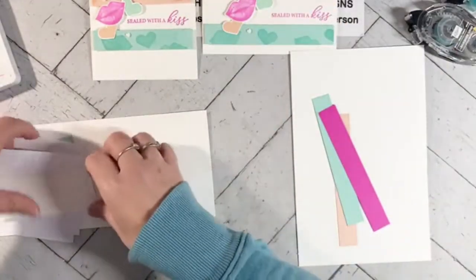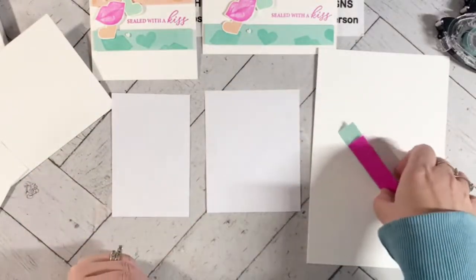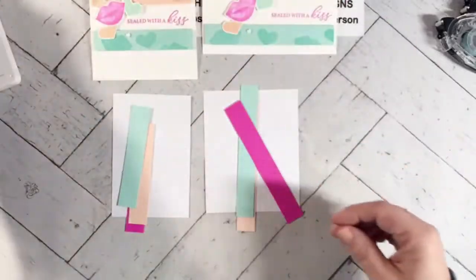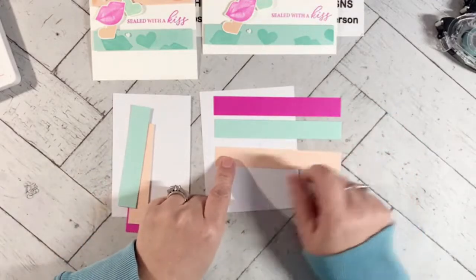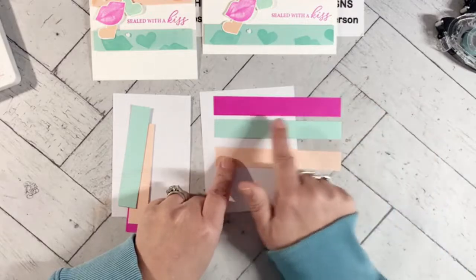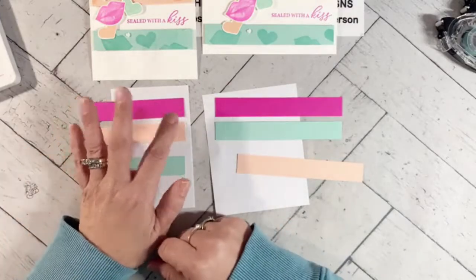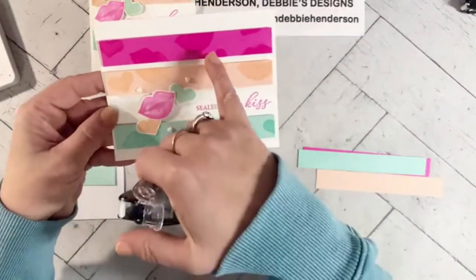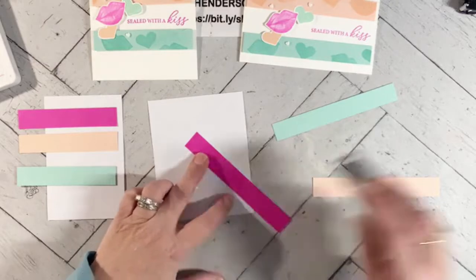So here are my 2 piles. I'm going to start out with just 2 pieces of scrap paper, and I'm going to do both cards at the same time. We have 3 strips. I have Magenta Madness, Pool Party, and Petal Pink. These are all 3/4 of an inch wide and 5 1/4 inches long. On the second card, I have 3/4 of an inch wide and 4 inches long. To make this easy to stamp, because you can see that my images actually continue onto the next piece, I just added a little bit of glue in the center.